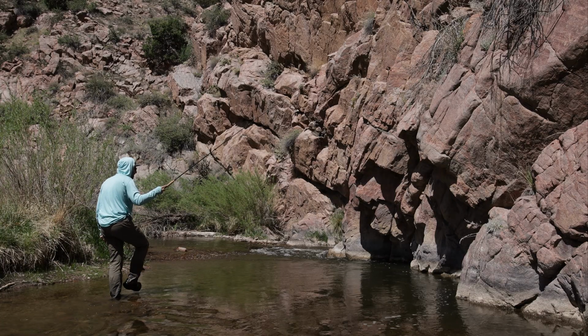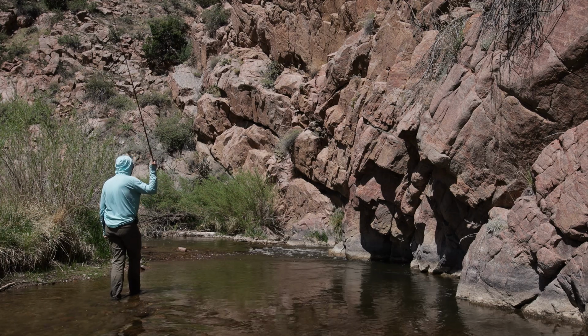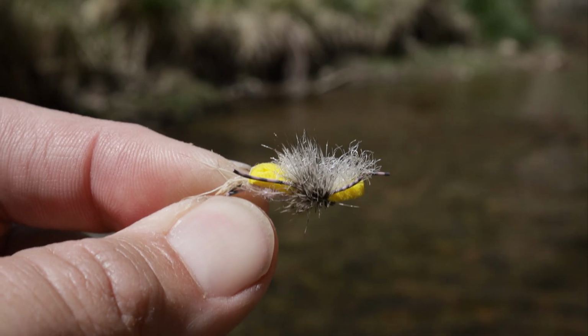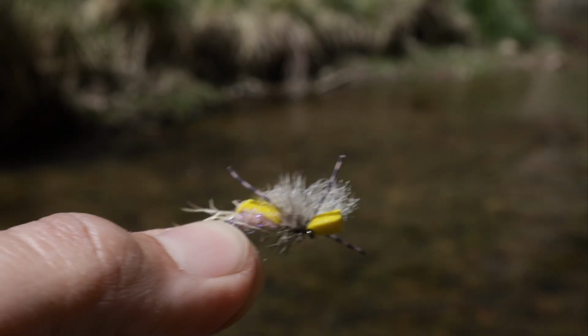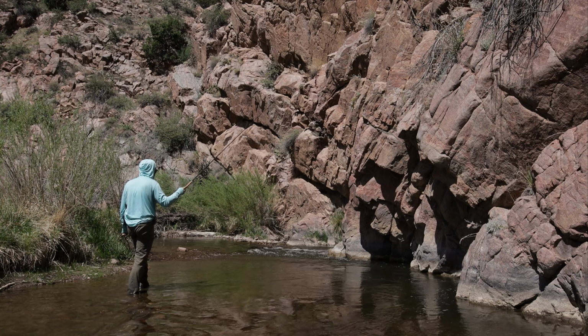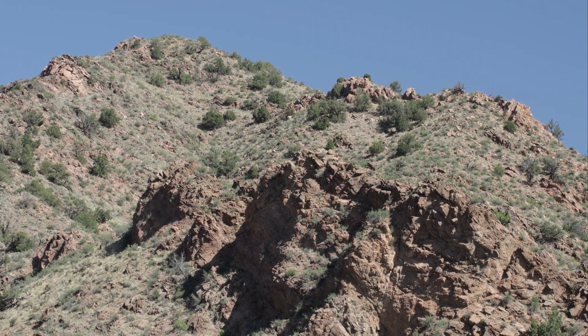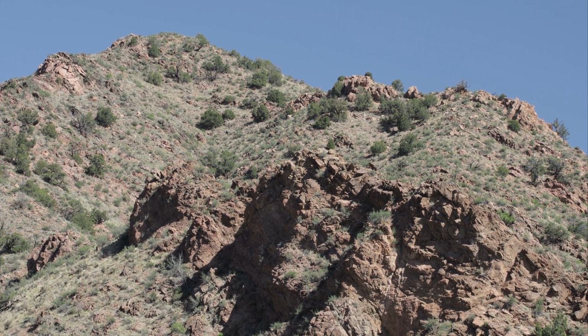The fly that I'm using to start with here is a size 14 hippie stomper. This fly has really good flotation. It's just small enough that it kind of imitates a smaller grasshopper. It's not as much of a turnoff as a bigger chubby Chernobyl, but it's certainly not a tiny mayfly impression either.